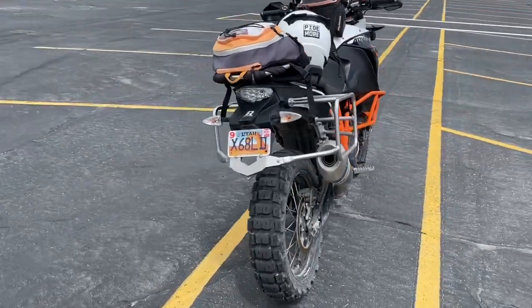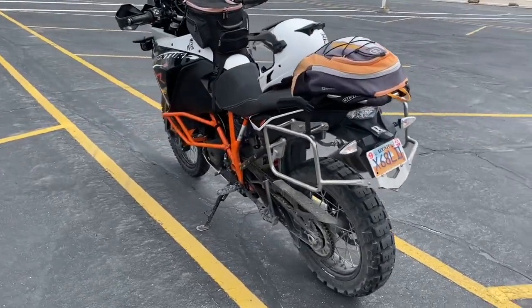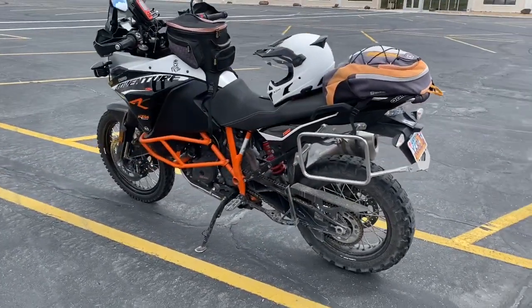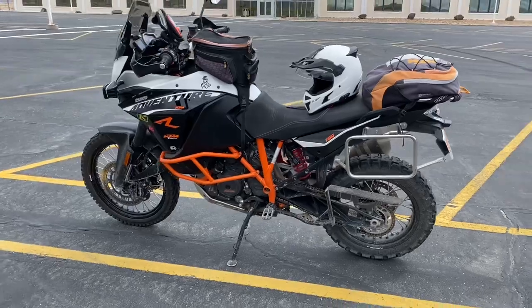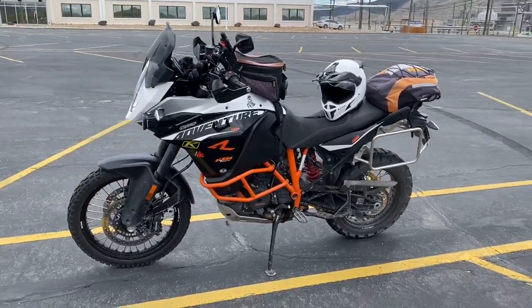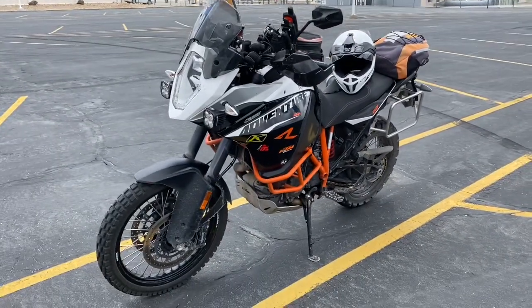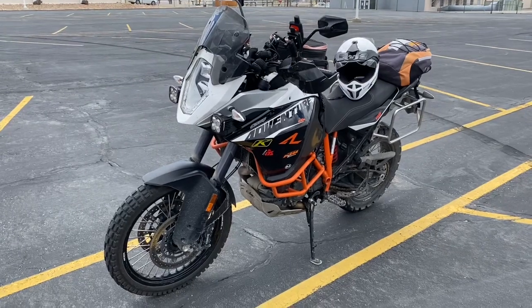So I ride it mostly dirt roads and good two-track, but nothing gnarly. I've had it up some stuff that I regretted, but it's tough to do that alone for sure. So I try to stay off the super gnarly stuff by myself, but I absolutely love this bike. Great day today.